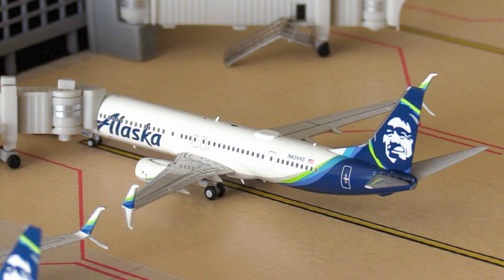But yeah, so this 737-900ER is going to be heading out to Los Angeles in California, and as I said, this would usually be on a 737 MAX 9.